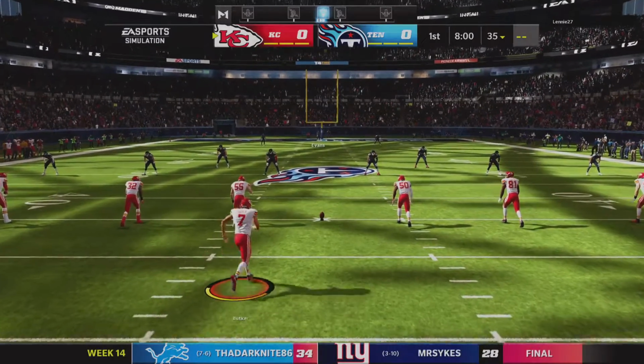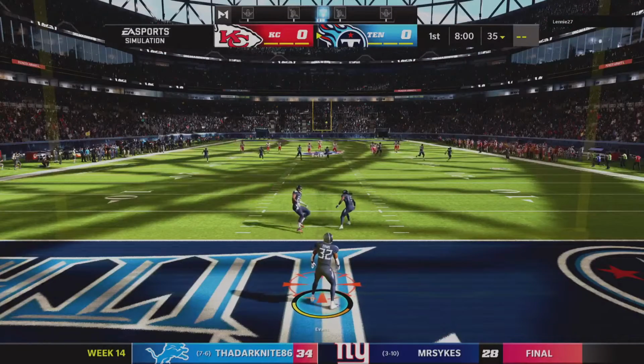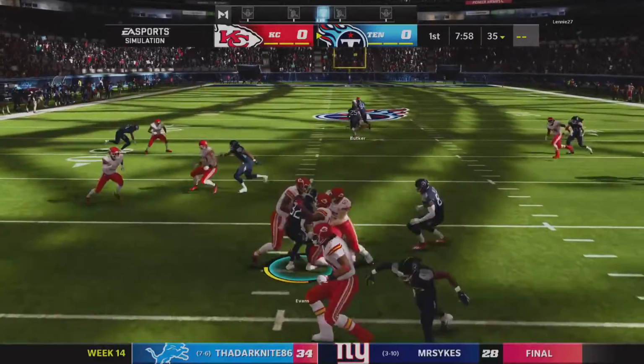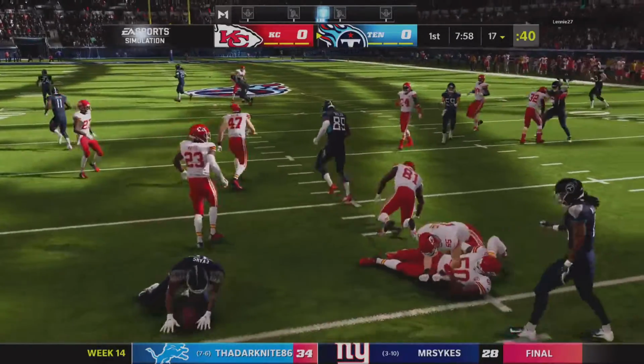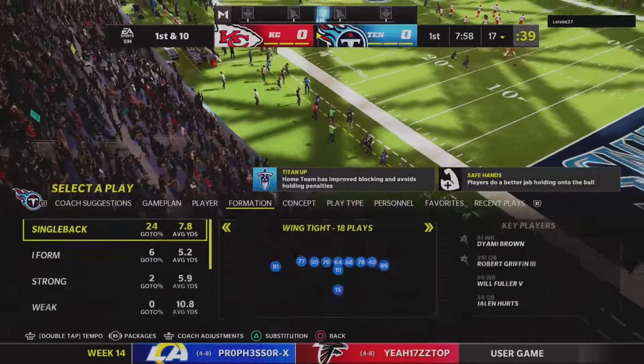Two teams trying to stake their claim to postseason football. Week 14 of the NFL is underway. And we'll see a return here from the end zone. And he will be brought down here inside the 20. Good coverage as he's dropped at the 17.